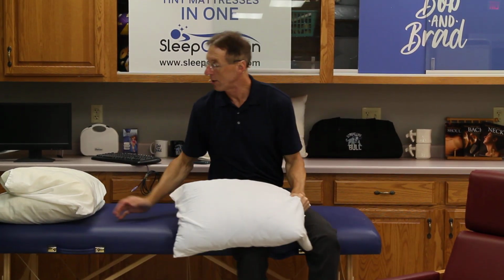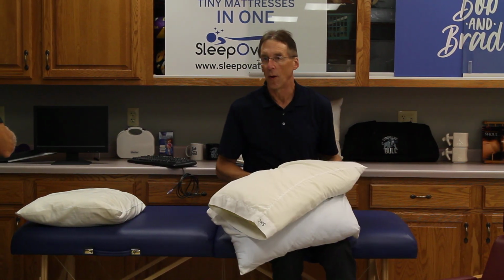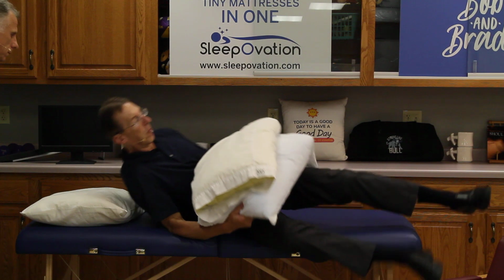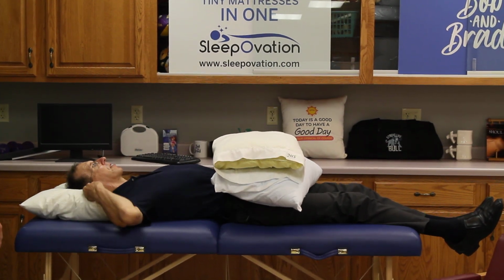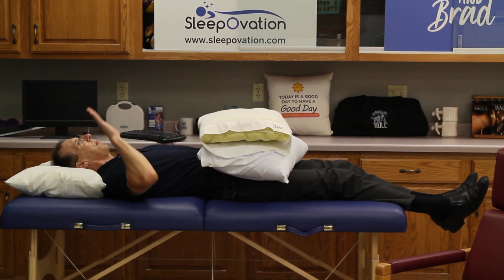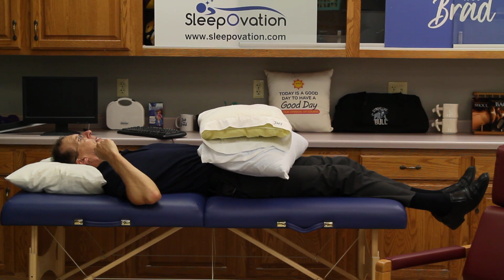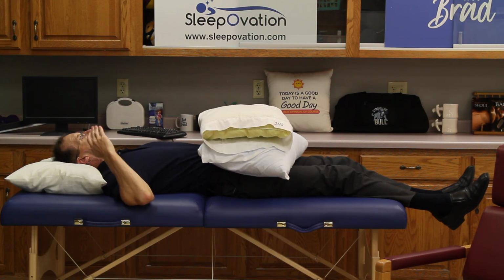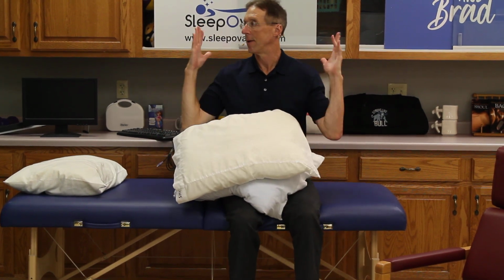So when you're on your back, you really want to have one thin pillow, and that way when you lay down, now my ears are lined up more with my shoulder. I'm in good posture. If you're tight, it may take a while for you to stretch down into this, and you may have to do some exercise to get there. But if you comfortably get down there, this is where you need to be. Now, when you're laying on your side, you have a little more of a gap in through here.